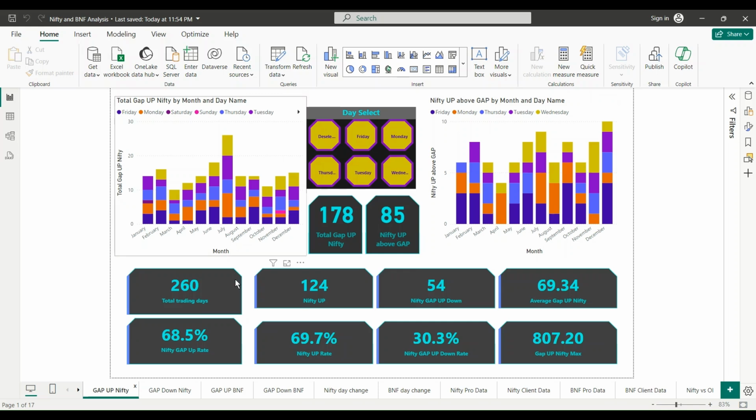Here you can see just on top that this report is for 260 days of trading, that is almost a year. And out of 260, Nifty has gapped up 178 times. That will be 68.5 percent. That's a very good rate. So basically the first info we got here is that 70% of the times Nifty gapped up in the last year. Then that means 30% gap down. So high probability of gap up, right?